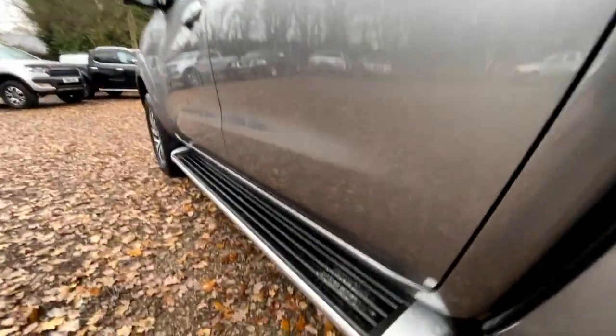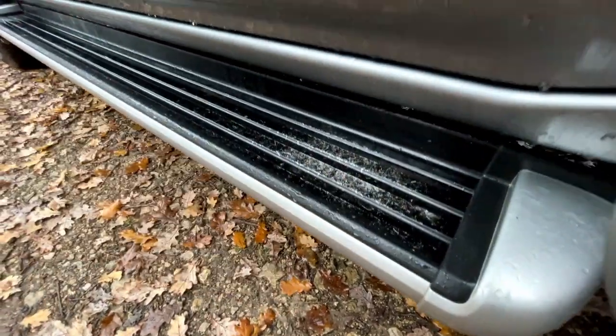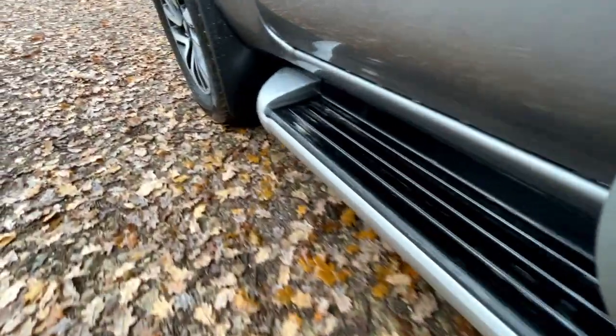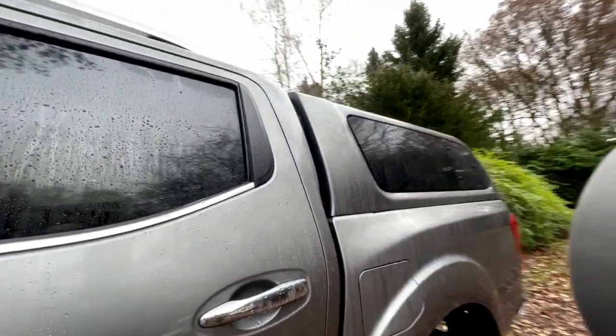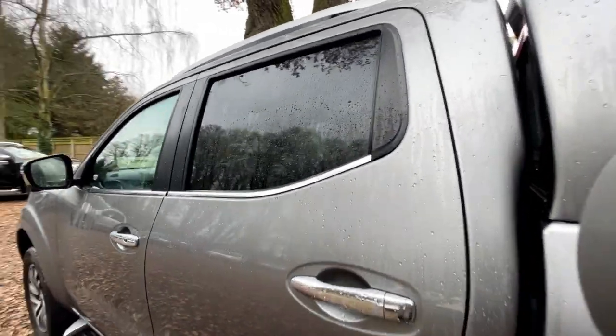Being picky, there's a little bit of paint faded on the side step. The actual steps themselves are in really good condition, just obviously where people have been getting in and out and using it as it's meant to be. But other than that, there's no damage on the doors that I can see.